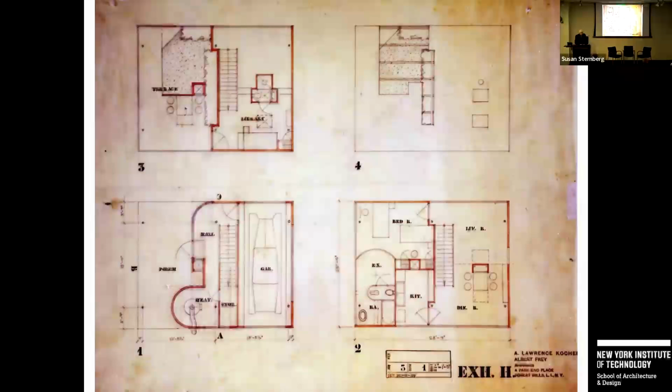So these are Albert's plans. You can see he used Le Corbusier's kind of title block. These even the stencils that Le Corbusier used, and you can still buy in Paris. I'll sort of take you through the plan to give you an understanding of the house.